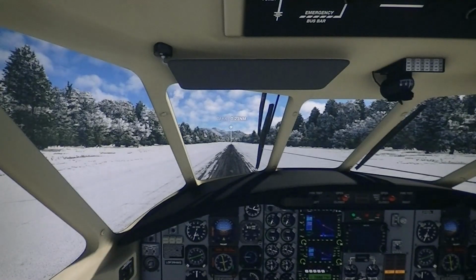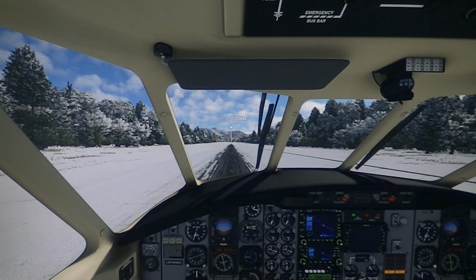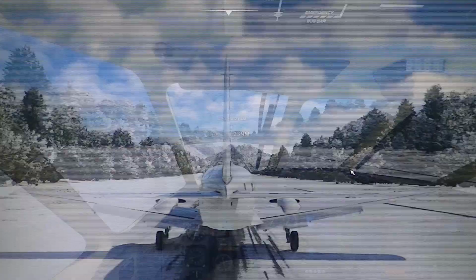So, I'm gonna have a seat here, get into my pilot's chair, get strapped in. Could you tell that wasn't actually me wearing a helmet? It's actually this guy. Probably didn't trick you at all, but it was fun to do either way. So anyways, let's get strapped into our pilot's chair here.